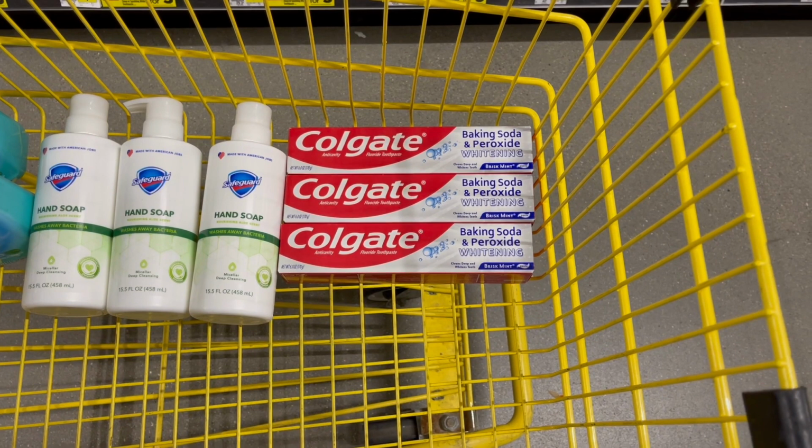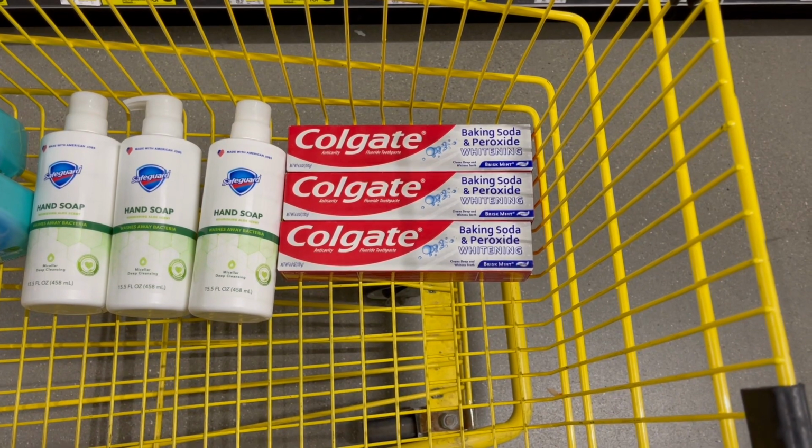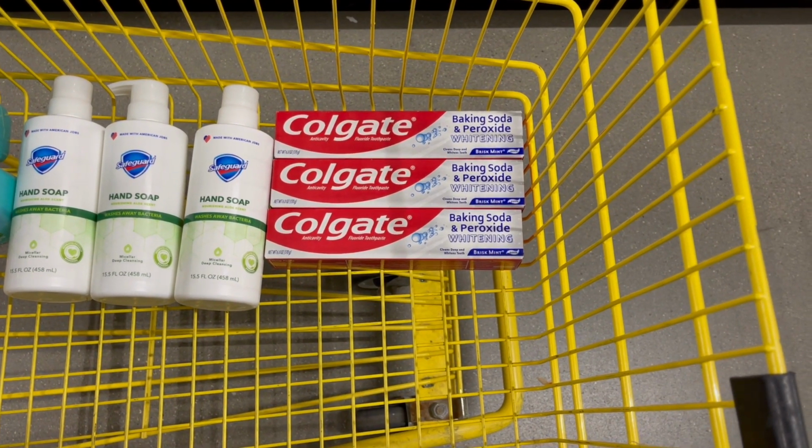And even if you don't use this type of toothpaste, you can definitely donate it, because there are people that like this type of toothpaste.